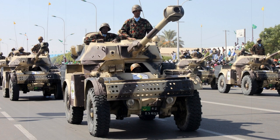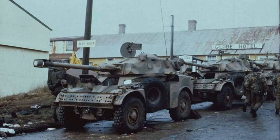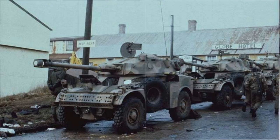The French army maintains about 100 of the cars in reserve, 2017, while Saudi Arabia, currently the second largest operator, has purchased 300 of two variants and keeps about 235 operational.